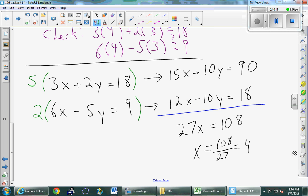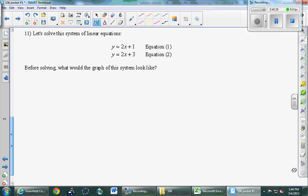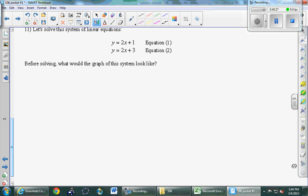Okay, so we're going to take a quick look at two special cases and then we'll do the group thing. On the very next page, we're going to skip the fraction one. We're jumping down to 11. Y equals 2x plus 1, y equals 2x plus 3. Before we do the algebra, let's think about the graph. What's the same about these two lines? Slope. What's true about two lines when they have the same slope? They're parallel. What's the solution going to be to these two parallel lines? None. So we're expecting no solution.